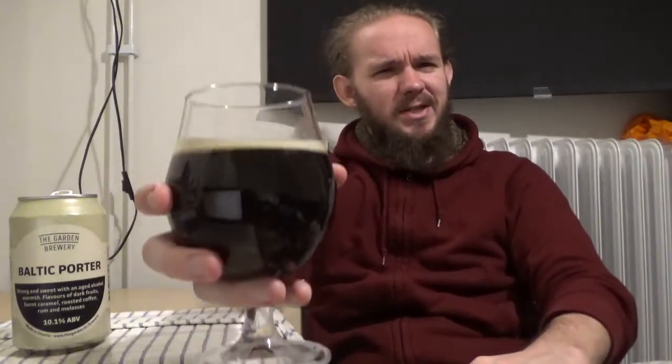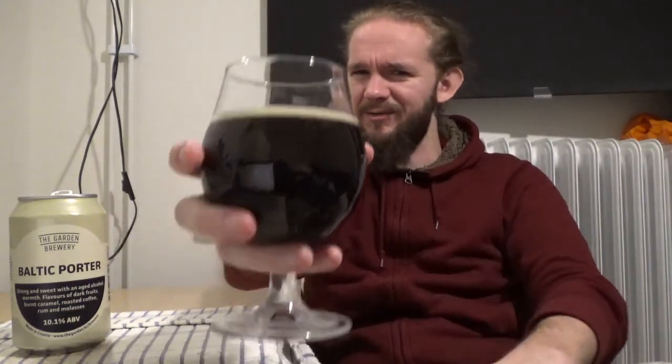So yeah, let's leave it at that for the aroma. Take a bit of time to ponder that over. There's some interesting things going on here, but we're going to taste this beer now. So this one is simply called Baltic Porter. It comes in at 10.1% ABV, and this one comes to you from the Garden Brewery in Zagreb, in the northeastern part of Croatia. So let's see if I can get this right. Živjeli, if I have that right. Cheers in Croatian. There we go.